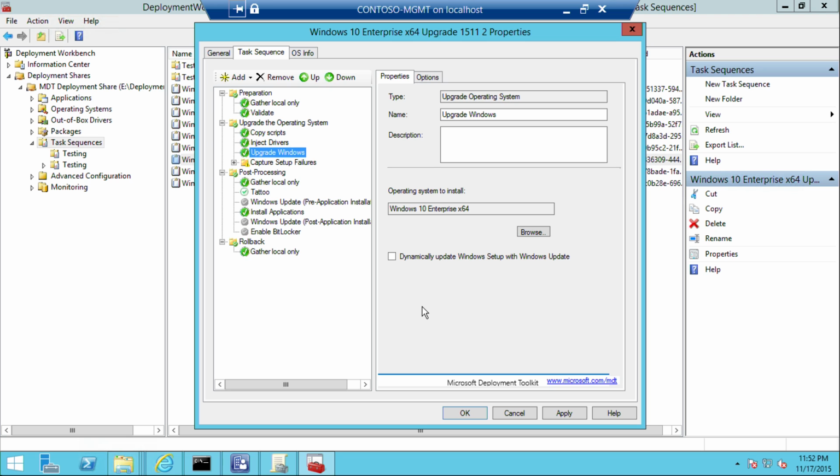The only option that's exposed through MDT directly is the one that you can see on the screen, this dynamic update, dynamically update Windows setup with Windows Update. Basically what that does is it causes setup to go out to the internet and pull down three things. It'll pull down the latest cumulative update for Windows 10, which is fairly sizable, so it's going to download that chunk. It's actually going to apply that to the install.wim. So it would copy the install.wim locally to the machine, mount it, apply the update to it, commit the changes, and then start the in-place upgrade.